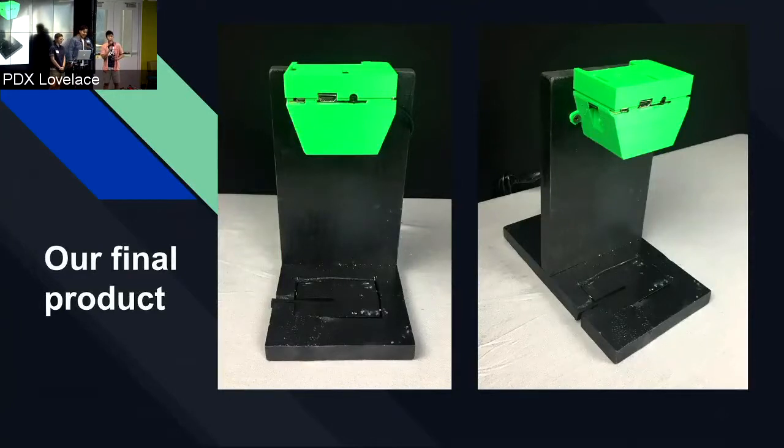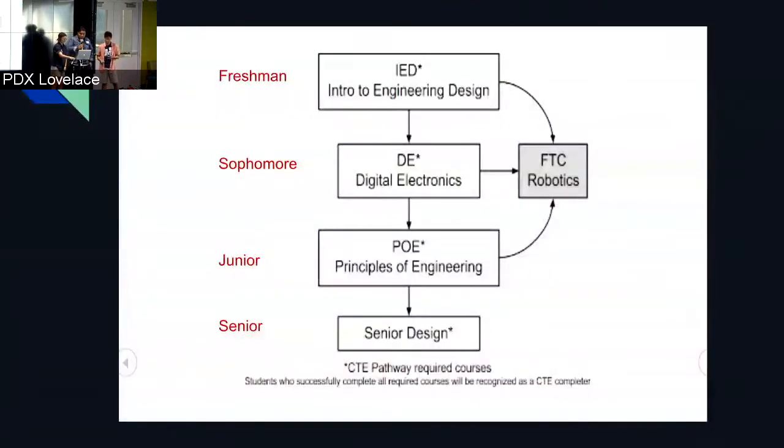All right, so this is just our final product that we came up with at the end. This is sort of 4 years in the making.